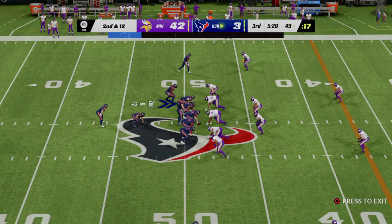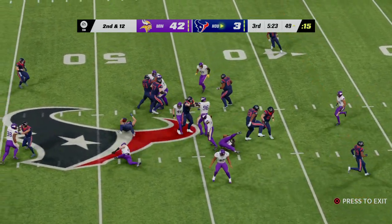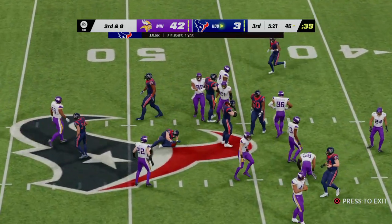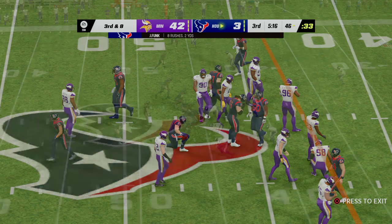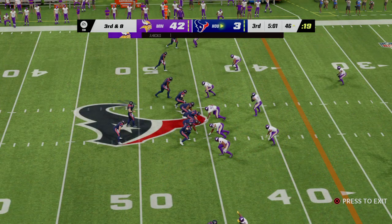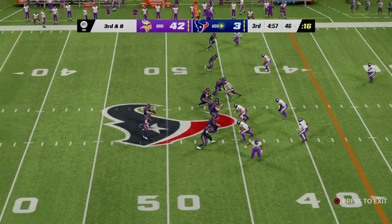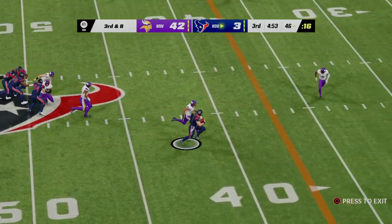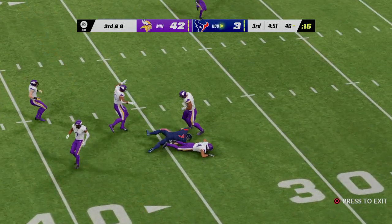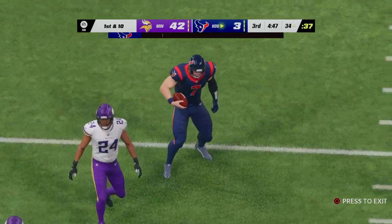First play of the drive goes the wrong way. Here's 2nd and 12. They'll keep it on the ground. Funk. And he'll get this down only to about the 46. And the line to gain here is the 37 on 3rd down. To throw is Hill. Flush to his right. And he's going to be marked down just inside the 35.